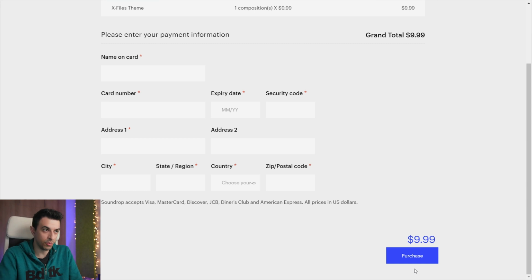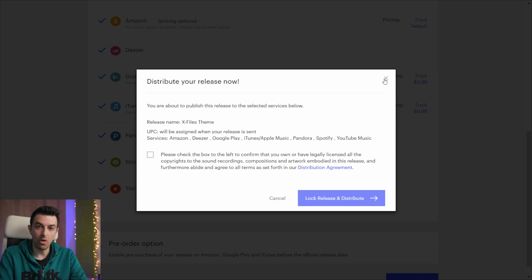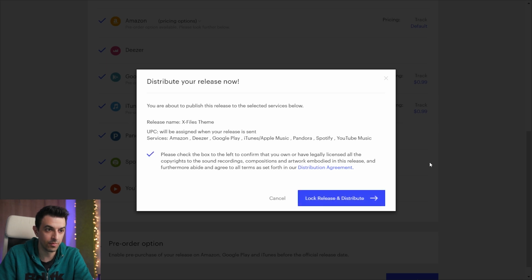And here you put your billing information. So now I've paid, and this is the next step. So it says Distribute your release now. Please check the box to the left to confirm that you own or have legally licensed all the copyrights to the sound recordings, compositions, and artwork embodied in this release, and furthermore abide and agree to all terms as set forth in our distribution agreement. We click here, Lock, Release, and Distribute.